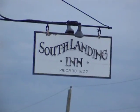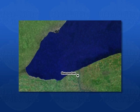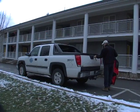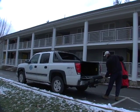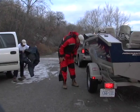Shaun and John headed down to Queenston the night before their trip and booked into the South Landing Inn. Queenston is located a mere 10-minute drive from Niagara Falls and only 1.5 hours from Toronto. Simply take the QEW west towards Hamilton to exit 38B, then follow the signs to Queenston. The South Landing Inn is owned and operated by the Szabo family and offers affordable and comfortable motel-type accommodations, many with breathtaking views of the river.